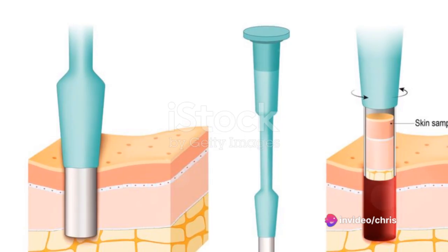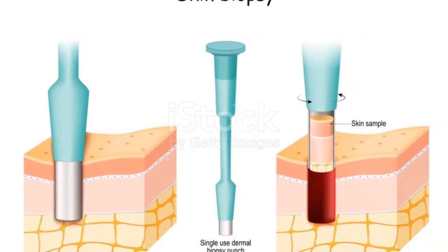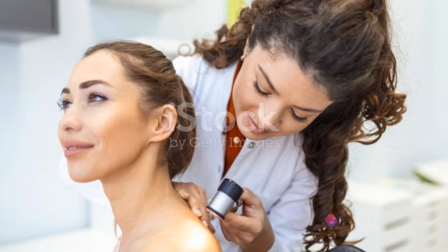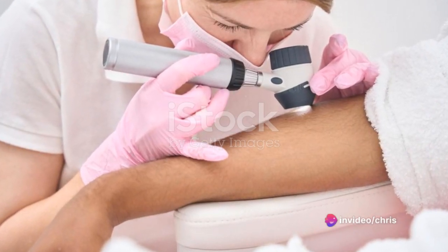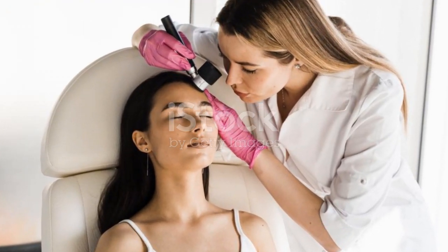However, visual inspection alone is not enough. If a suspicious spot is identified, a biopsy is performed. This involves removing a small portion, or sometimes the entire spot, along with a thin layer of surrounding skin. This sample is then examined under a microscope to check for cancerous cells.